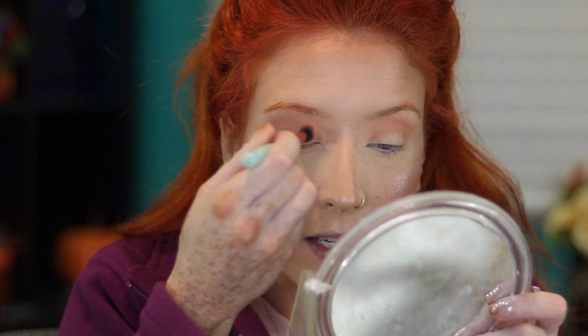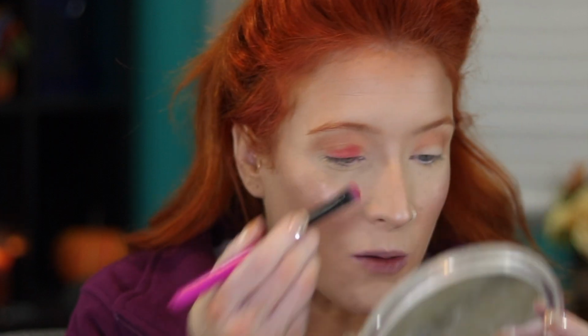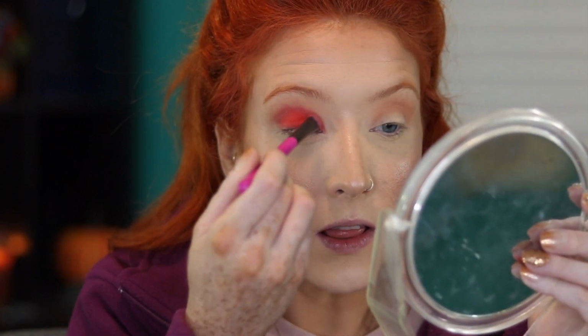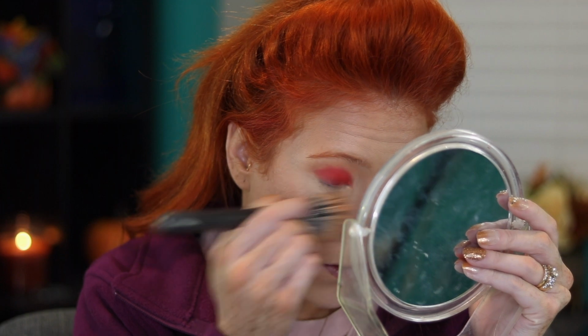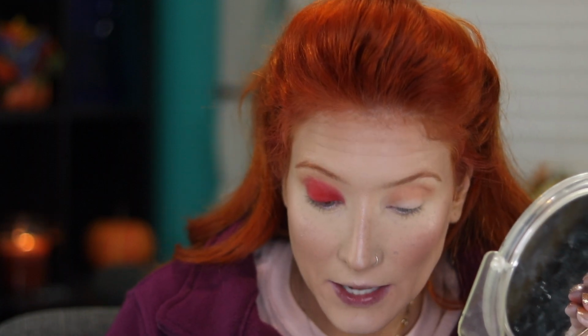I'm just going to start placing it down on my eyelid. It's coming off kind of pink. I don't know how that would come off pink. It's red, maybe. There we go. All right, there she is. I'm actually really loving this shade. There is a little bit of fallout. Wow. I guess that's just going to be part of my face today.